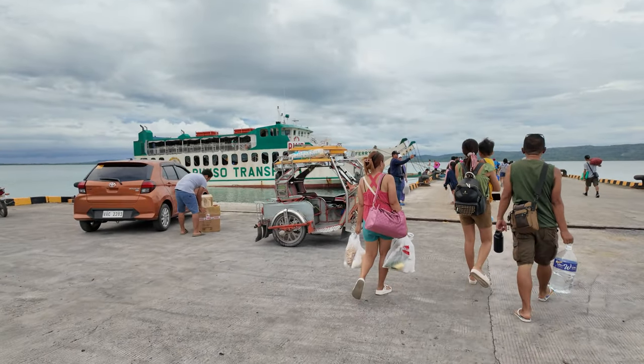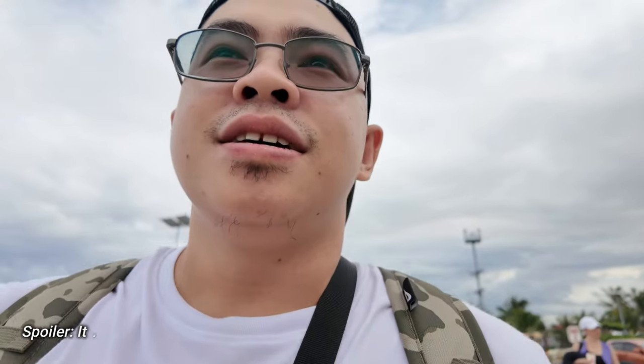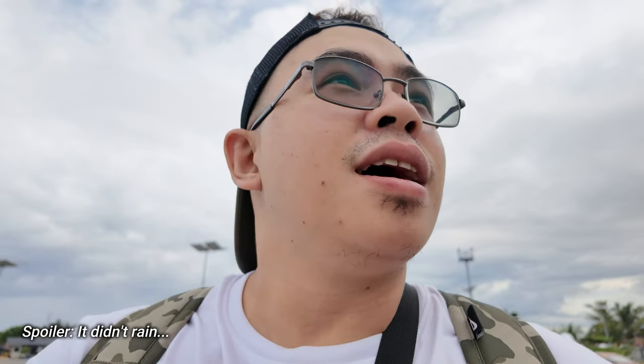Here's the boat. Now we went for the AC room. It cost us 1,600 each. We'll see if it's in good condition. Let's hope so, because it's about to rain today, so we don't want to get wet in the open air space.